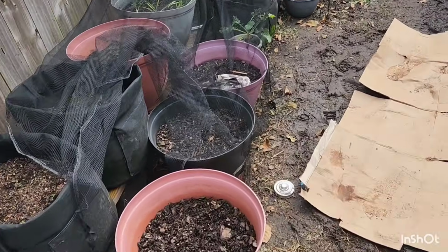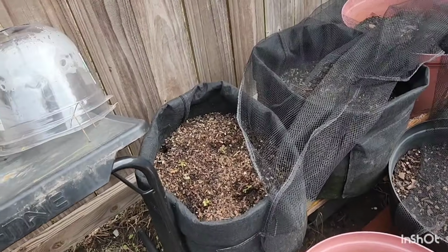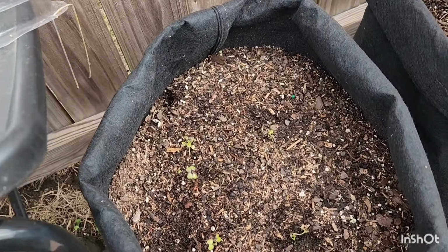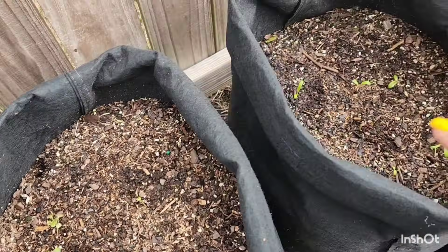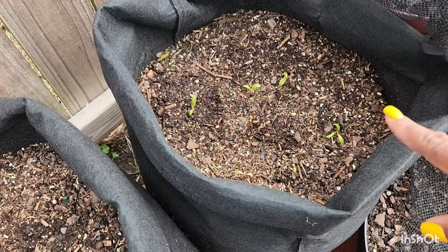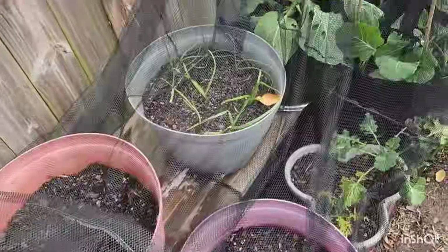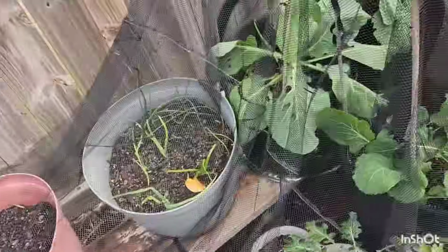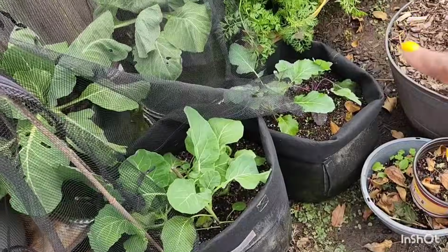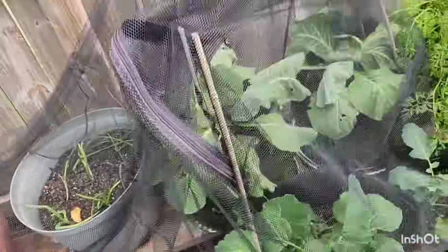All right, so I didn't really have anything in these three pots. My little seedlings that I covered with these plastic domes, they made out okay. These are the red mustards, and then these are the Swiss chards. They seem to be doing okay. The onion and garlic right here is okay. This is collards, kohlrabi, and two cabbages back there. They seem to be okay.